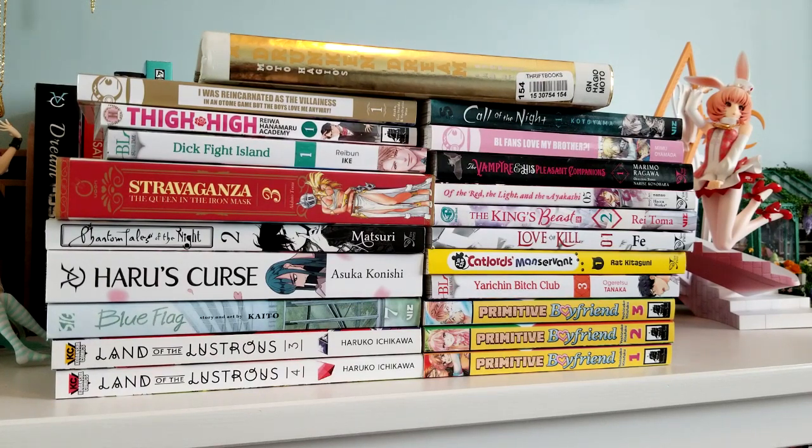Under that, I have Of the Red, the Light, and the Ayakashi, Volume 5. I am actually on Volume 4 for reading right now, so I have not read this volume yet. Then we have The King's Beast, Volume 2. Volume 2 for King's Beast was incredible. Ray Toma does it again. Another strikeout volume. I love The King's Beast so much.